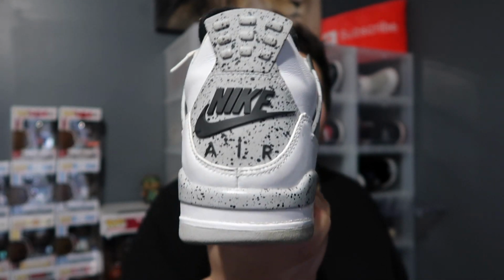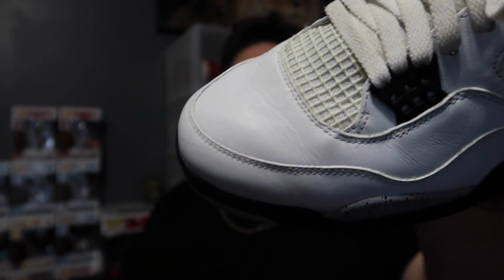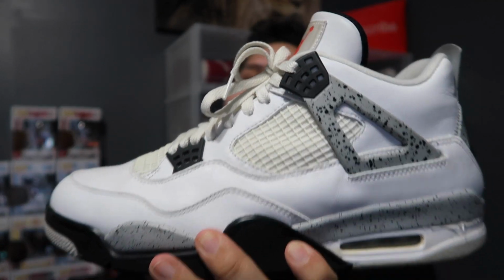All right, now I do wish that I actually got this in a smaller size. It is a size 12. I am a size 11, so these are a little bit creased, as you can see right there. But hey, that's pretty good. I don't really care too much about creases. That just means that your boy be wearing the shoes, man, right? So I wear these a lot as well. So the Jordan 4 White Cement is one of my favorites, like white shoe, if you want to say. It will be the Jordan 4 White Cement.